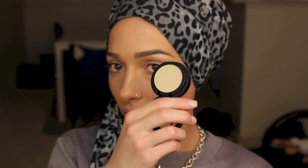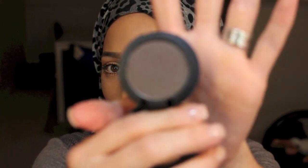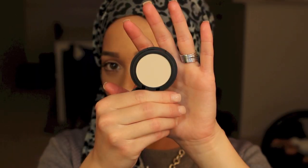I'm so sorry. This is a micro shadow in Desert. Kind of looks like Orb by MAC. And this is a micro shadow called Volga, and it's like the Blue Brown Pigment by MAC. I don't know if you can see. Then I got another blush. This is in the shade Power. It's just like a nice nude. It's not really coming up on camera how it looks. It's really pretty. Old Lace. It's another micro shadow eyeshadow.